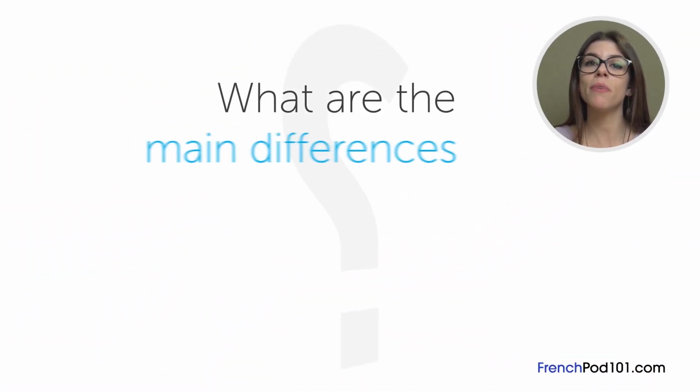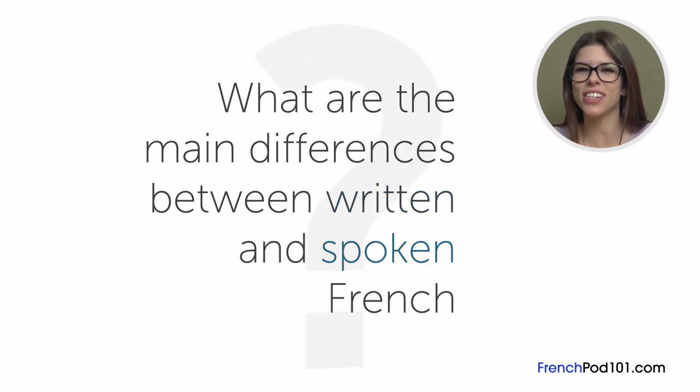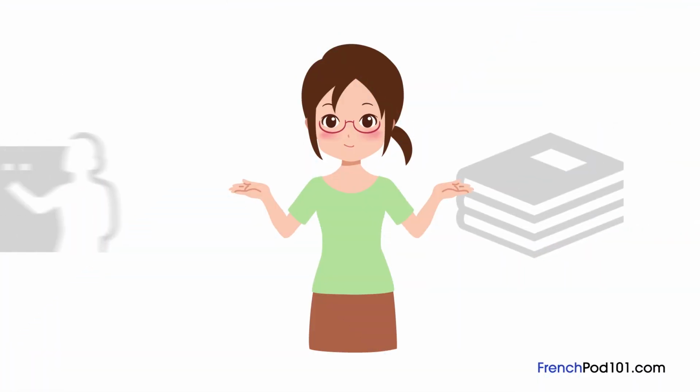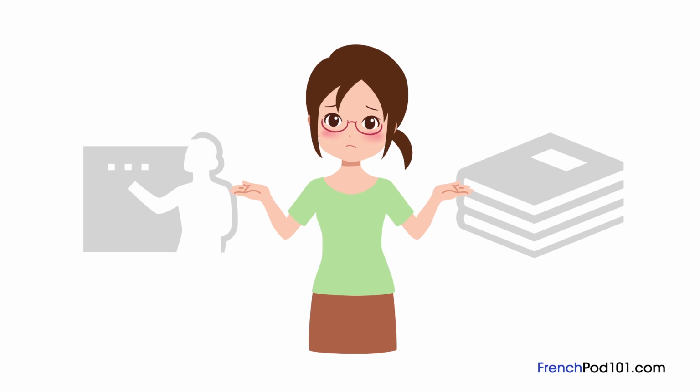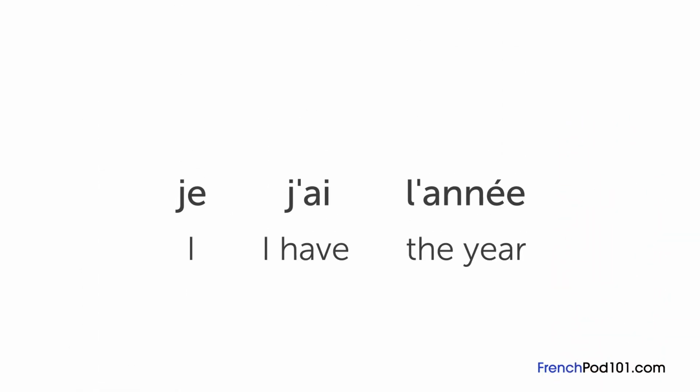The question for this lesson is, what are the main differences between written and spoken French? Written French and spoken French can seem completely different. A lot of grammar is relaxed in spoken French, so sometimes you might have trouble recognizing a phrase even if you already know it. For instance, abbreviations are extremely common in spoken French.